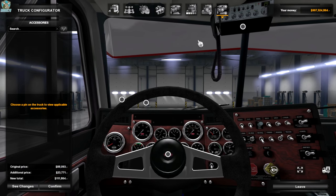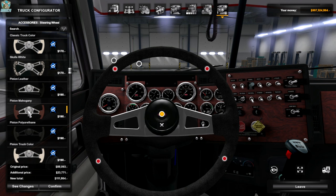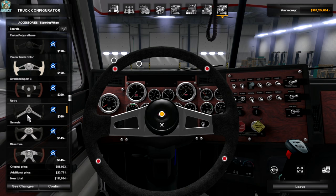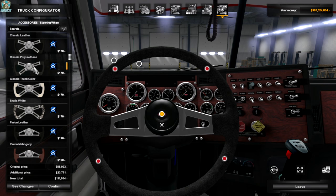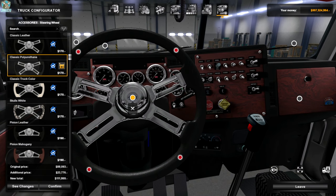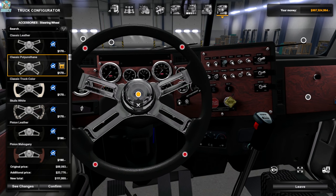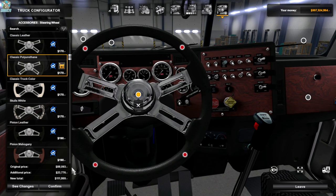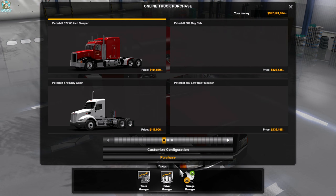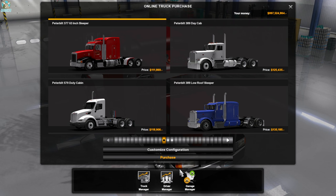Let's finish up the interior here. Get rid of that steering wheel. And let's go with... That should work. I actually already have the truck set up, so I'm trying to remember exactly how I got it set up. And I think that is it. So we'll confirm that. There is our truck, and let's go ahead and cut over to the in-game.